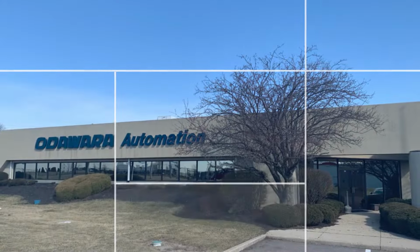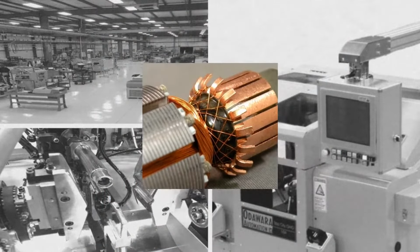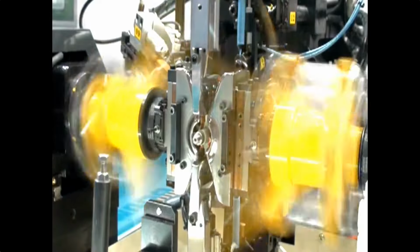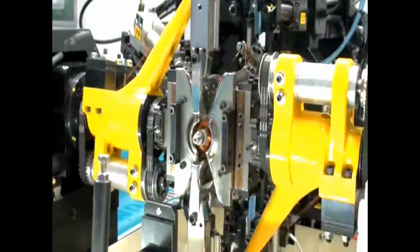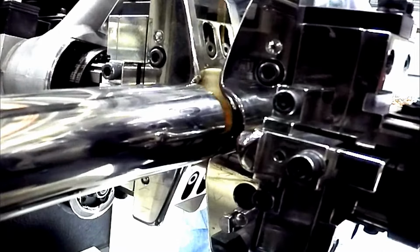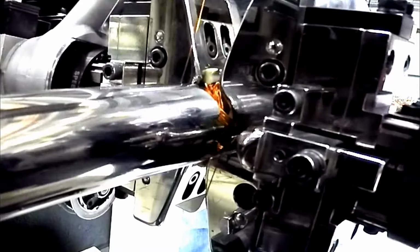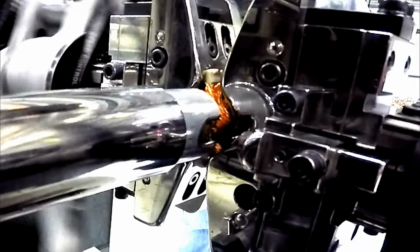Odawara Automation is an industry-leading designer and manufacturer of innovative machines that automate complex winding for electric motor production. With more than 5 decades of expertise in the automation industry, manufacturers across the globe turn to Odawara for high-speed machines that produce quality stators and armatures.